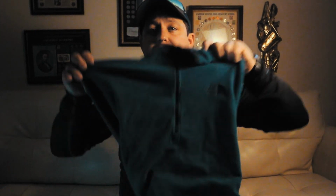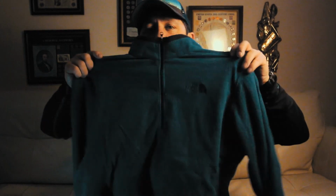Over top of that, I will have a basic fleece. This fleece will basically trap the heat in. So what that stretch shirt is doing is wicking the moisture away from your body while this is trapping your heat in. So this is a good insulator for your top half. So now we've covered the basics of what you're wearing on your body. Let's talk about some of the other layers and other things that you would wear.